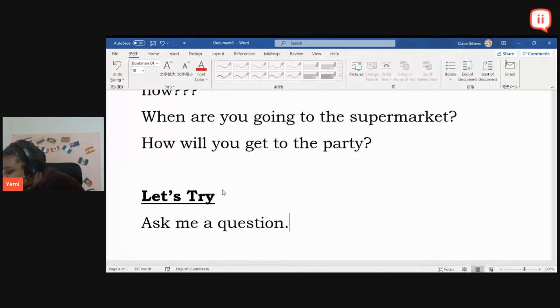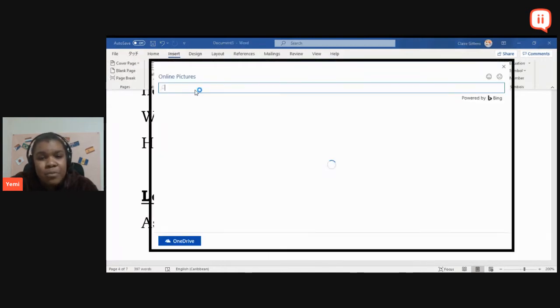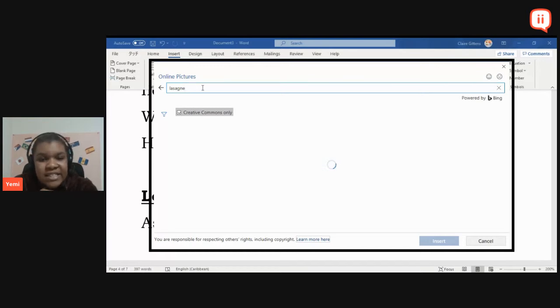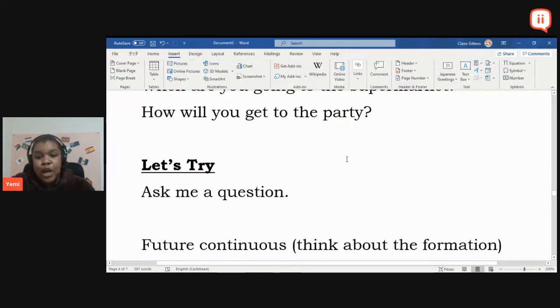Lasagna, Vietsania, it's a food. Let me put a picture of lasagna so that you know. It's a food. It's made with sheets of pasta and meat. So these are lasagna. It's just pasta, meat, cheese on top. That's what lasagna looks like, Vietsania. Okay, let's see, any questions for me?